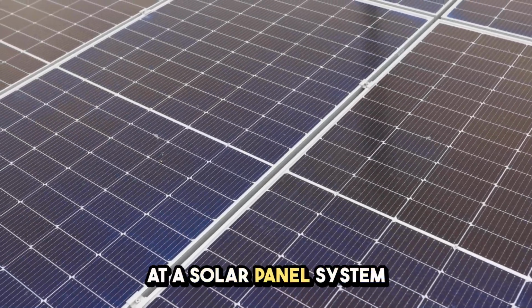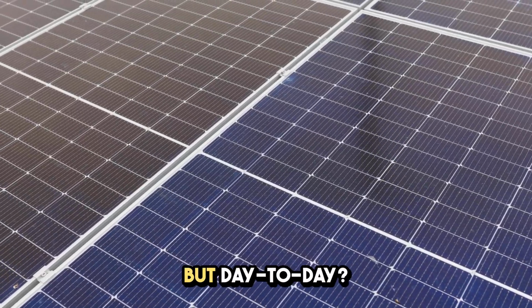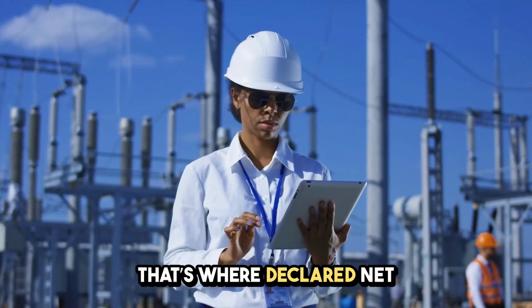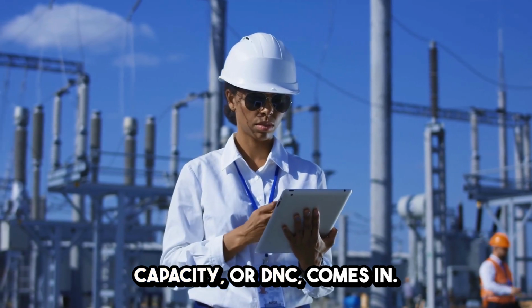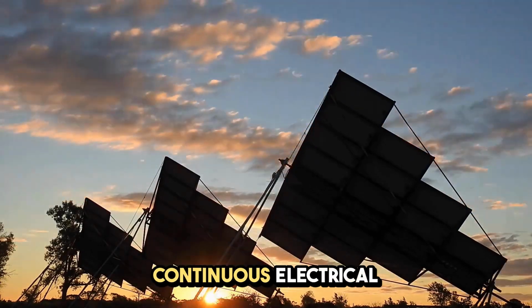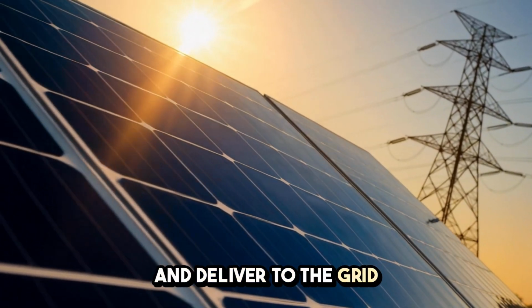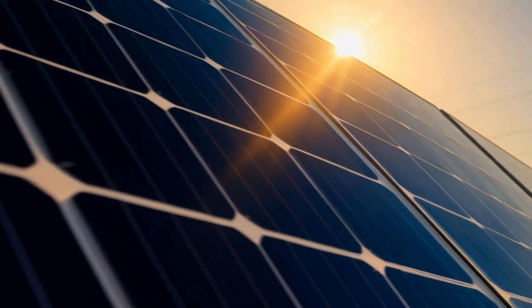Have you ever looked at a solar panel system and wondered how much power it produces? Not just on paper, but day to day. That's where declared net capacity, or DNC, comes in. Declared net capacity refers to the maximum continuous electrical power that a solar panel system can produce and deliver to the grid under normal operating conditions.